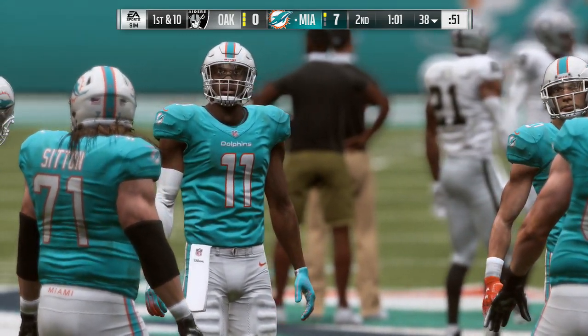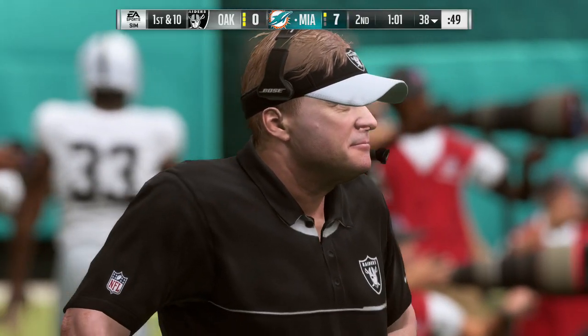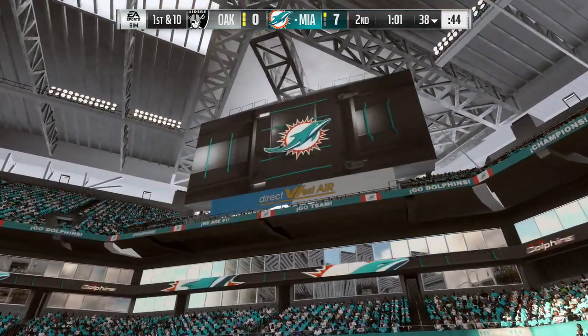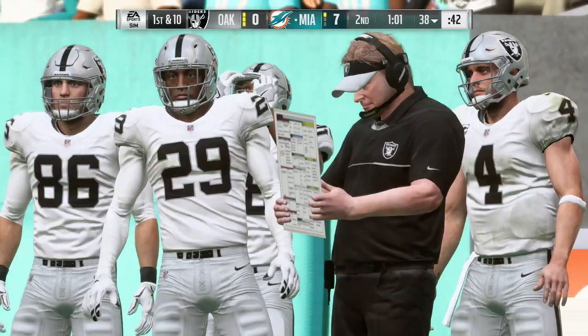They've got to find a way to get him more involved, call a few more plays that target him. Absolutely, because here we are toward the end of the first half, and that's the first target, not just the first catch, first target.